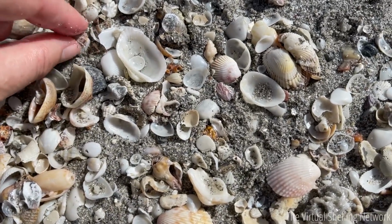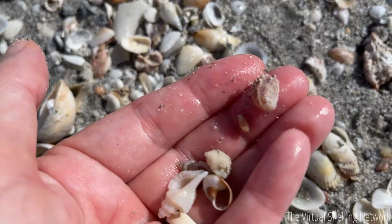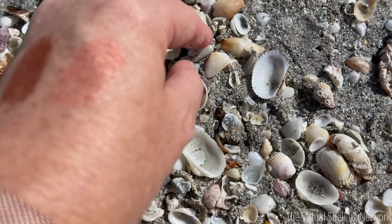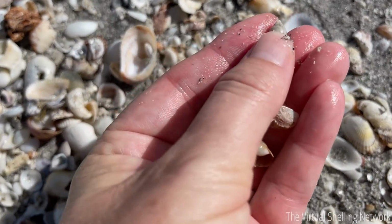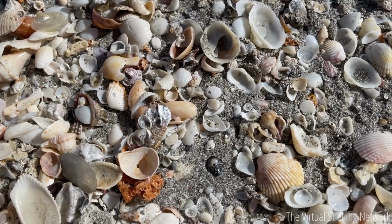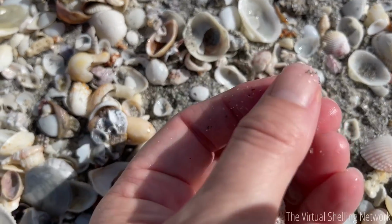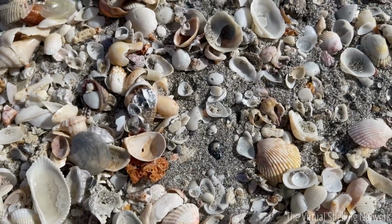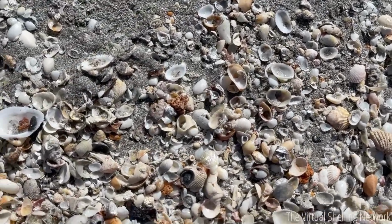Here's a little spiny slipper shell. That's so cute. Little spine on that. So we've got a little olive hiding here. Look at this little baby olive. How cute this little baby olive is. Just another little. Oh my gosh, I just love the little babies. So all of the little minis, tinies go right into my shell bag. I never think twice about it.